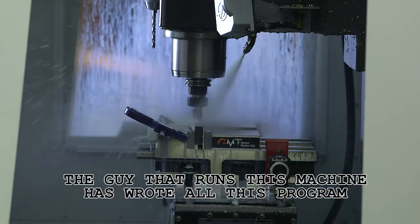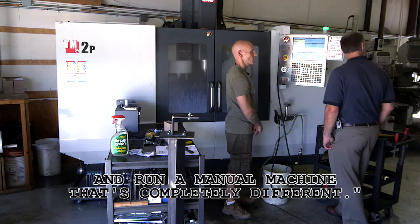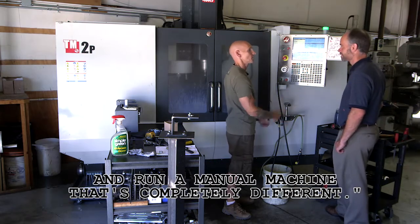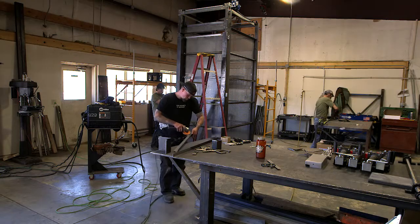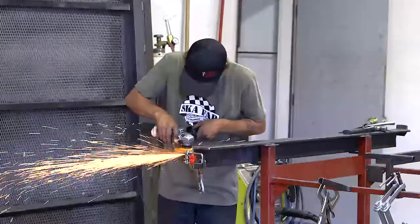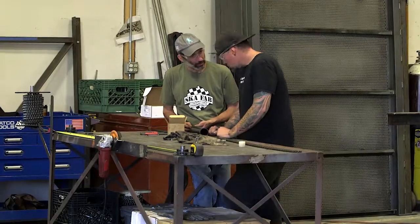The guy that runs this machine that wrote all this program will be the same guy that's going to go over there and actually run a manual machine that's a completely different machine. That takes a lot of skill. It does. We have 27 employees, and it's amazing how much talent there is in the Four Corners area and how much creativeness. You know, people come here to have fun, but you get a lot of smart people that want to have fun and like doing this type of work.